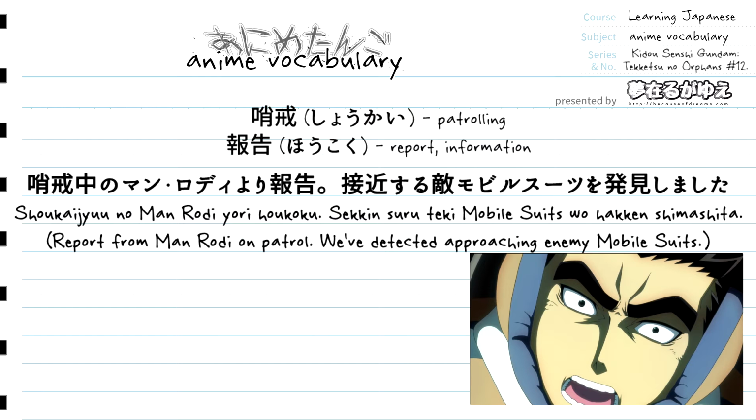So if we have our first vocabulary word here, which is shoukai, and it's going to mean patrolling, then Shoukaijyuu is going to be in the middle of patrolling. And so that's what Shoukaijyuu is going to stand for, and it is actually being used in a noun of a noun modification here. That is a grammar pattern that we've covered before. So it's the first noun in that grammar pattern. It's followed by the particle no. This is familiar territory for us if we watch the grammar lessons covering it.